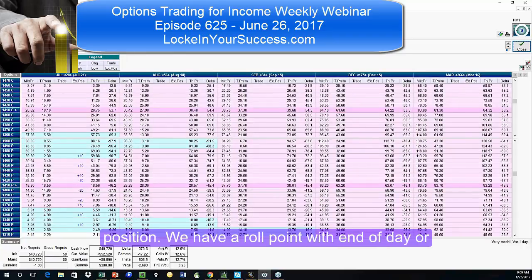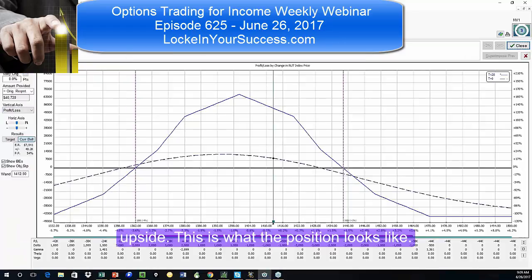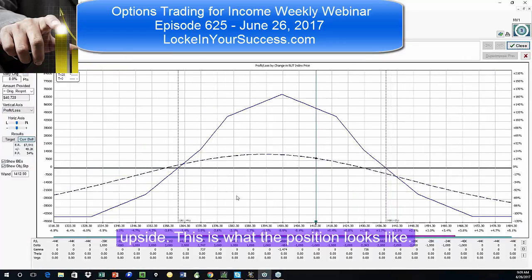We have a roll point with end of day, or if the market's over 1430 at our time that we check this, that's our next adjustment to the upside. This is what the position looks like.